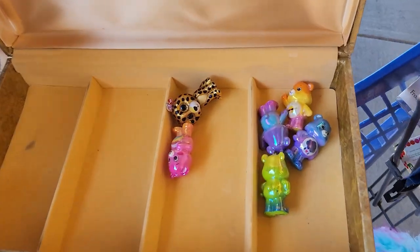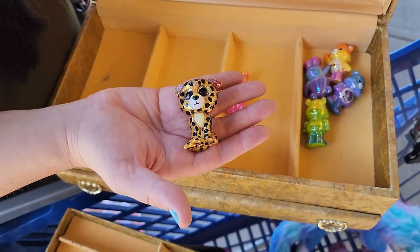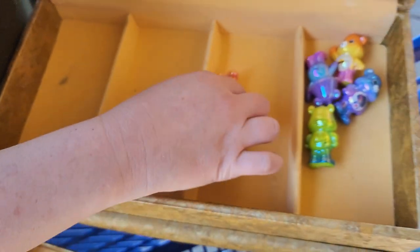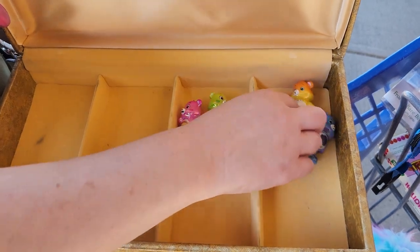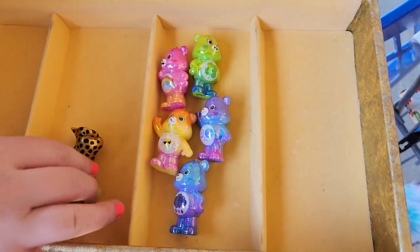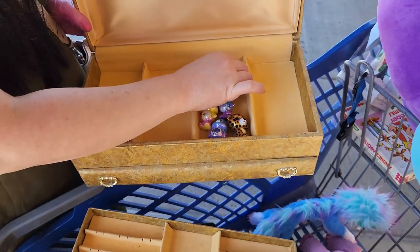Okay. So I've been collecting these Beanie Boo figures. I don't think I have this one. I've gotten like 5 of them in the last 5 years. And then these are limited edition, these iridescent Care Bear figurines. I want to keep these. I love these. Those are cool. Those are glass, aren't they? No, they're just plastic. Oh, I thought they were glass. They felt cold, like glass. It'd be cool if they were glass.